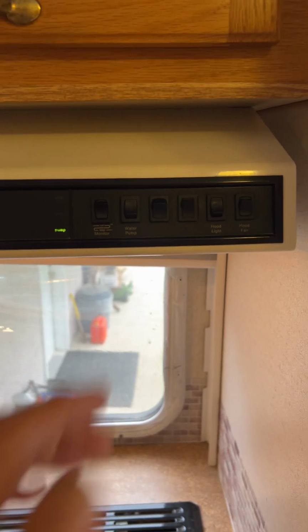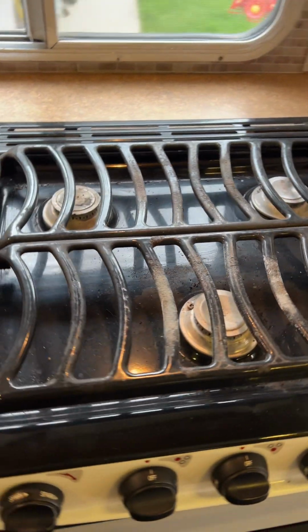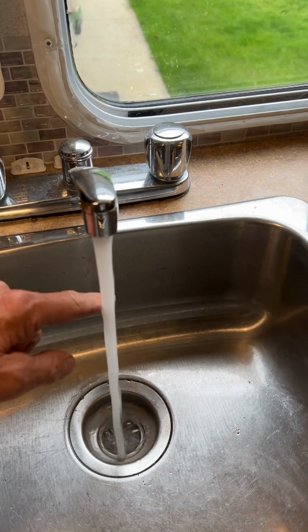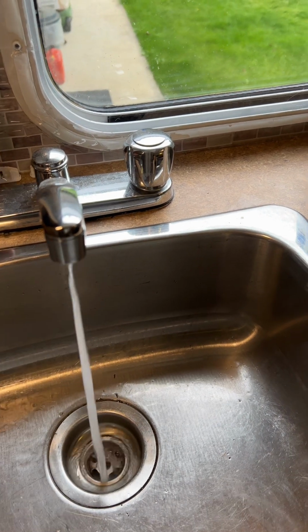Pump on. Stove and oven work fantastic. Hot, cold, she's hot now.